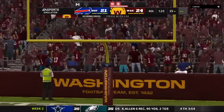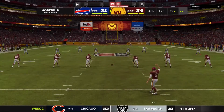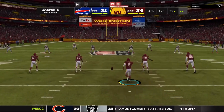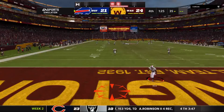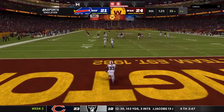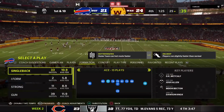Extra point splits the uprights. So it's now a 3-point game here in the closing stages, as a field goal can only tie it. Set now to kick this one away, and off it goes. And no effort to bring this one out. It's a touchback.